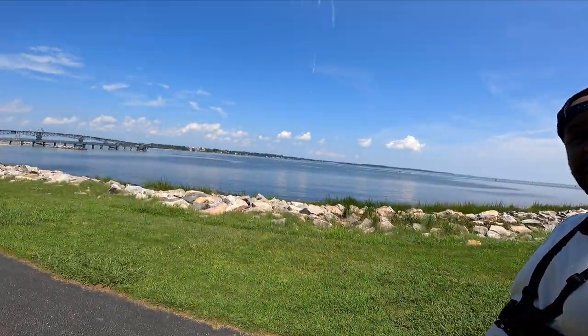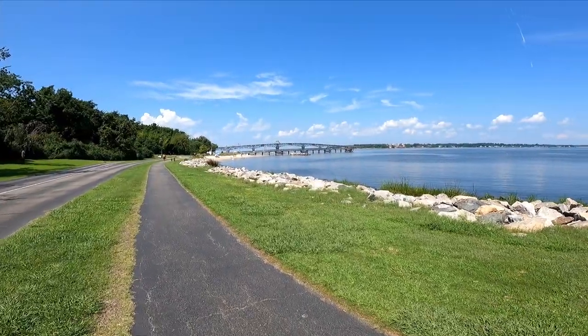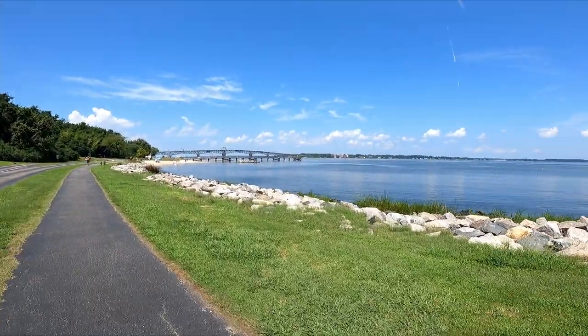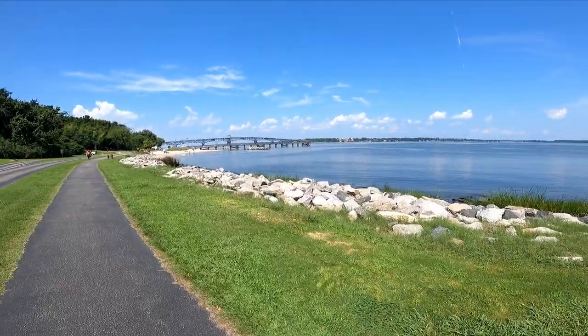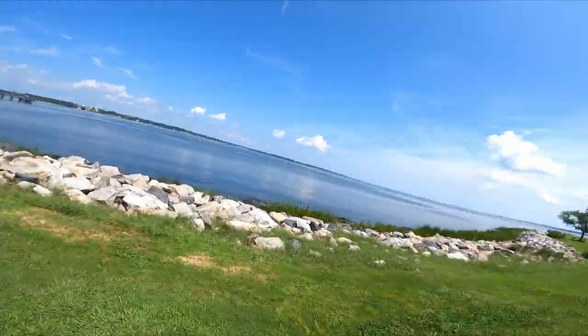Give you a shot of the pier. It's that little pier right over there, and you have the Yorktown bridge over there. We're gonna see what we land today out here at this pier.